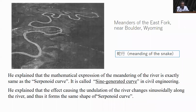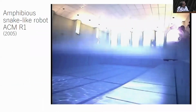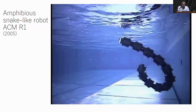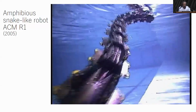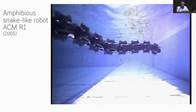But he explained that the effect causing the undulation of the river changes sinusoidally along the river. That's why it makes the same curve as the serpenoid curve. And this serpenoid curve is used in all the snake-like robots that I made afterward. This is an amphibious snake-like robot, and it transmits sideways and up and down sinusoidal motion.